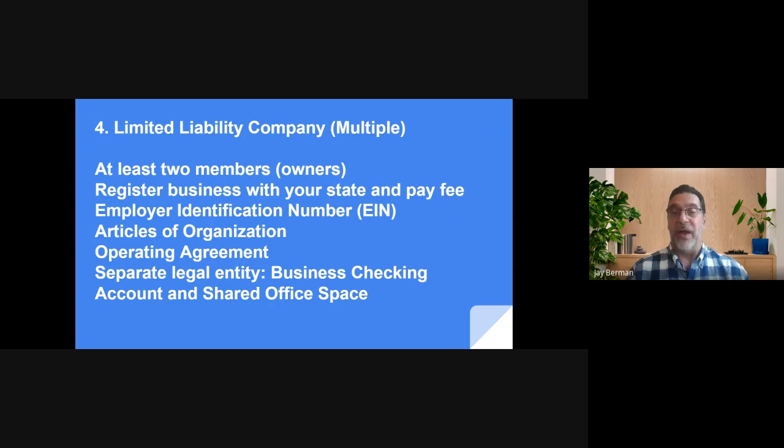So LLCs are great because if the business borrows money, then you are personally not liable for those debts. The business is liable. That's why people prefer to get an LLC in case they borrow money. It does protect your personal assets when you form an LLC.